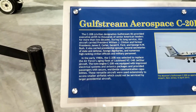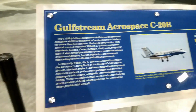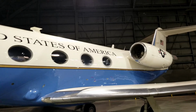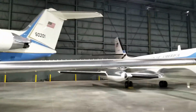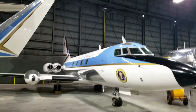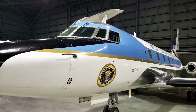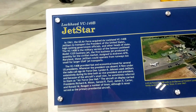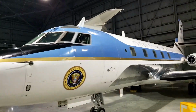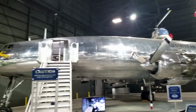And here's the old Gulfstream. This did carry presidents, but I think this was more for other high-ranking officials. Most of the presidents flew in the big boys. Here's a Lockheed Jetstar (1961). Columbine 3.